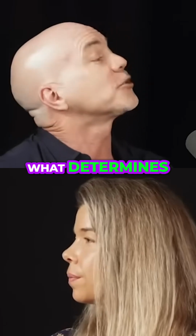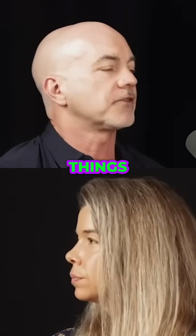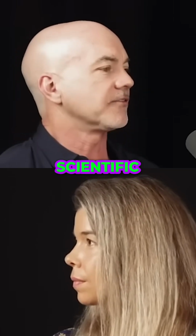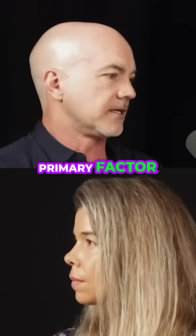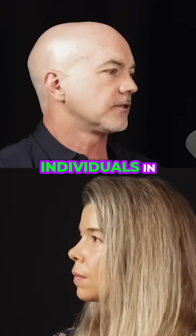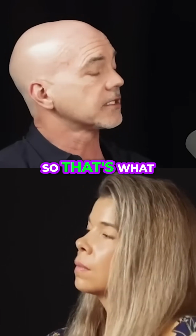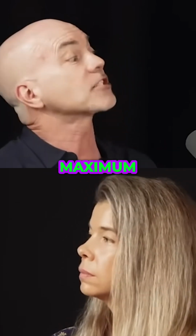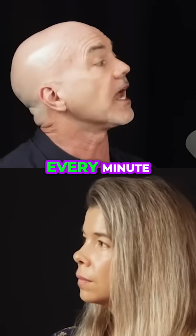Yeah, sure. So, what determines VO2 max? As I alluded to earlier, it's many physiological things, but there'd be general scientific consensus that the primary factor that separates individuals in terms of their VO2 max is their cardiac output. That's the maximum amount of blood and in turn oxygen, or the maximum rate of blood and oxygen that's being pumped out of your heart every minute.